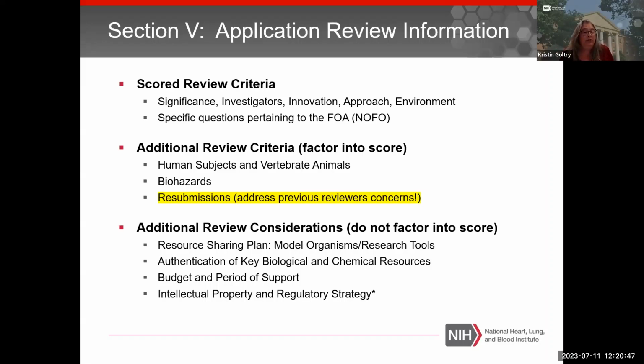There is another section called additional review criteria. This information does factor into your overall score that you will get at the end of the review process, but they are not individually scored. You want to make sure you address all the human subjects, vertebrate animal protections, and any biohazard protections. And most importantly, if you have a resubmission, you want to make sure that you're addressing previous reviewers' concerns. All of these are factored into the score of your application. In particular, reviewers don't like it when people ignore previous reviewers' comments, so you want to make sure that you address those.